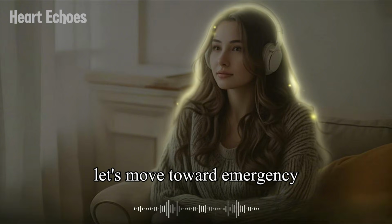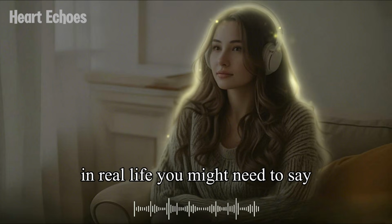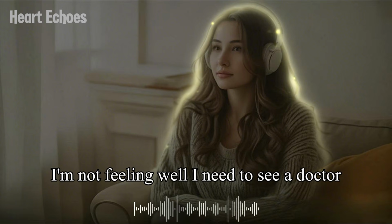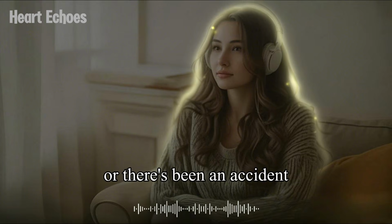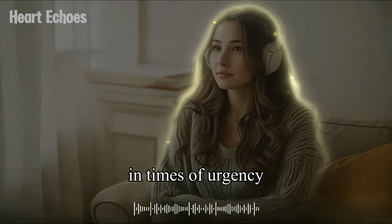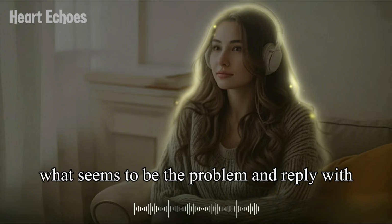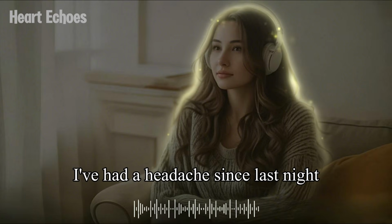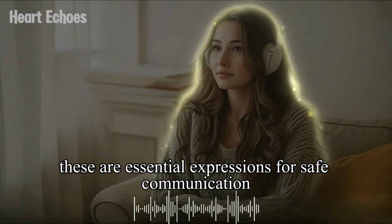Let's move toward emergency or health-related situations. In real life, you might need to say, "I'm not feeling well," "I need to see a doctor," or "There's been an accident." These phrases are important for expressing yourself in times of urgency. At a clinic, you might hear, "What seems to be the problem?" and reply with, "I've had a headache since last night," or "I'm having trouble breathing." These are essential expressions for safe communication.